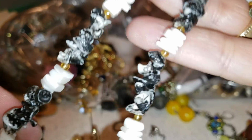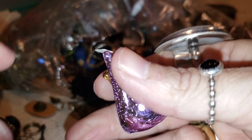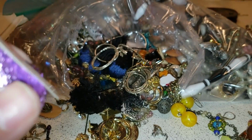It's a puka. Puka. And that's a her cheese kiss. And I love her cheese kiss.